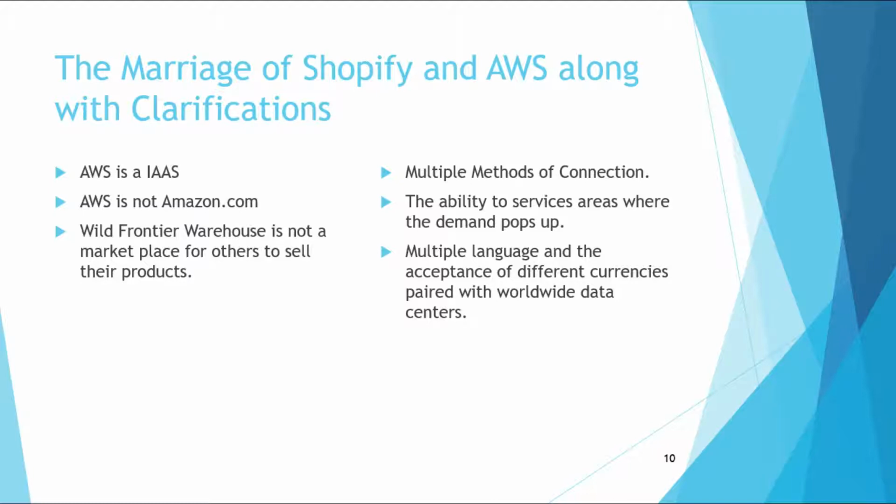If the site doesn't perform, we lose business. And in this industry where you have to strike while the iron's hot, this is unacceptable. We need the ability to expand where the need is. And AWS allows us to do that. AWS has multiple data centers in multiple places that I just stated earlier: Frankfurt, Ireland, London, Milan, Paris, Stockholm. Pairing that with Shopify's acceptance of different currencies, we set up a foundation for Wild Frontier Warehouse to grow where the need is.